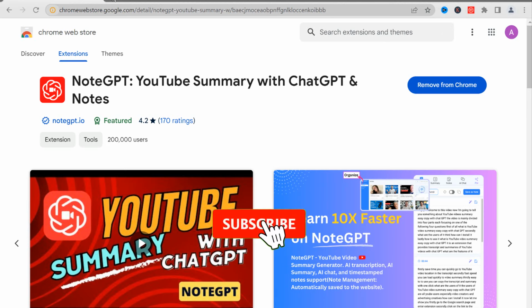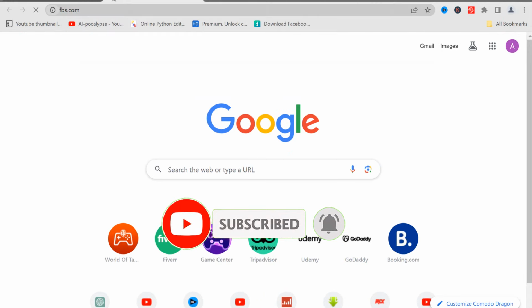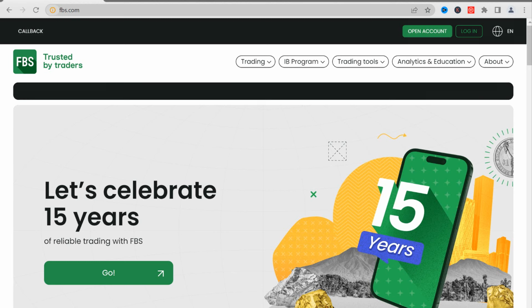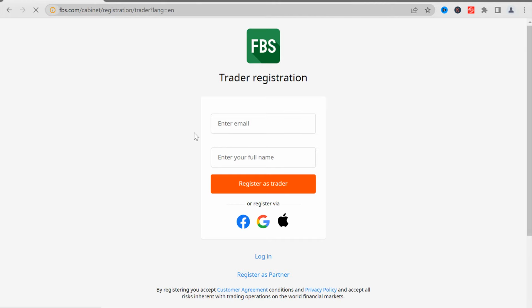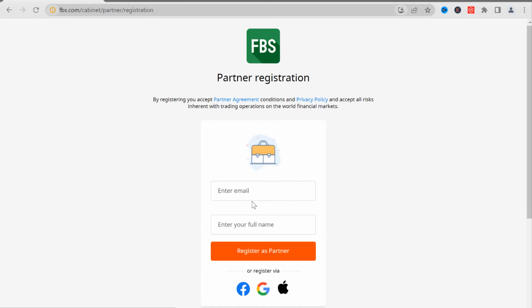Then after you have done that, you need to go to fbs.com. If you don't have an FBS account before, you just need to come to fbs.com and click on open an account. Once you are here, you can actually go straight to register as a partner, because you want to promote them. So you enter your email address, you enter your full name, then you click on register.